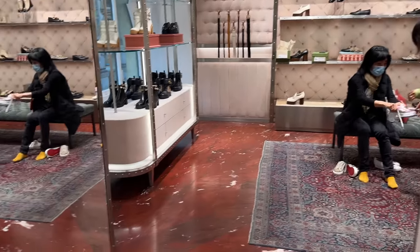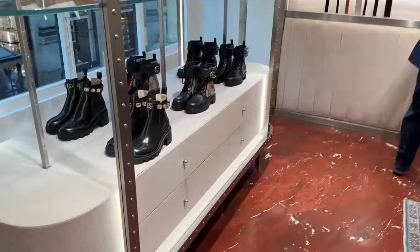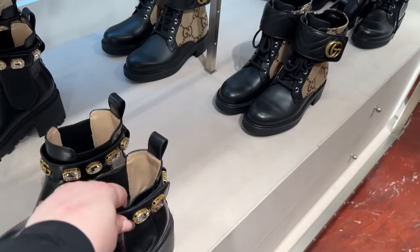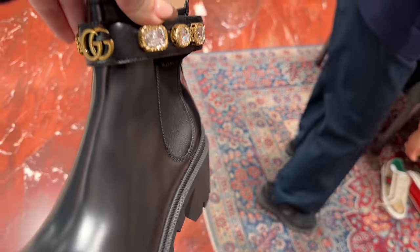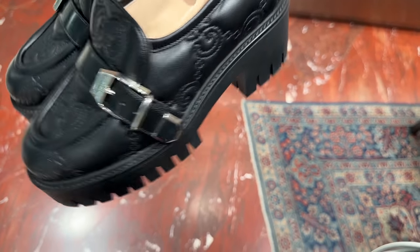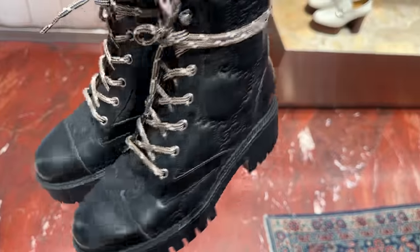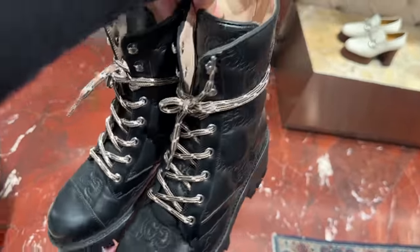They've got amazing boots up here. These boots are very fun. I can't even get them on. I'll show you with the crystals. These with the canvas. These are pretty cool. I do like these. They're fun. They're nice. And they also have them in this chunkier version over here.